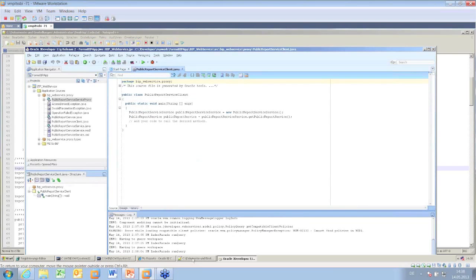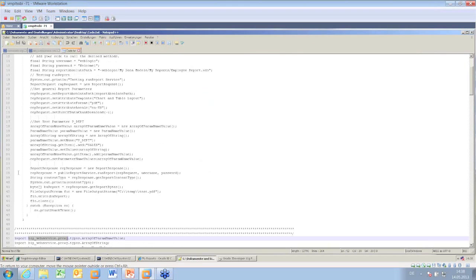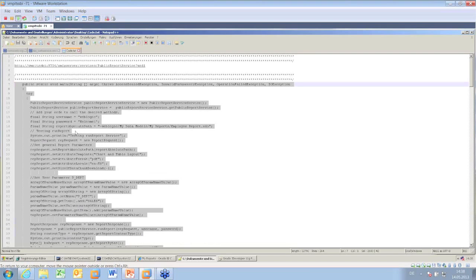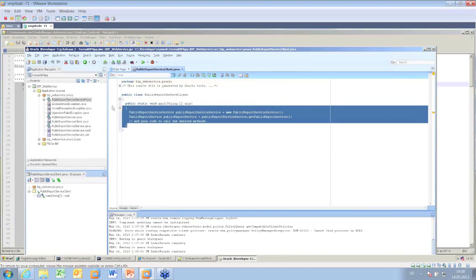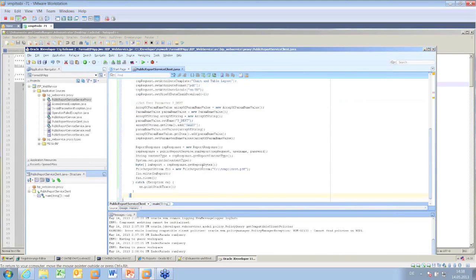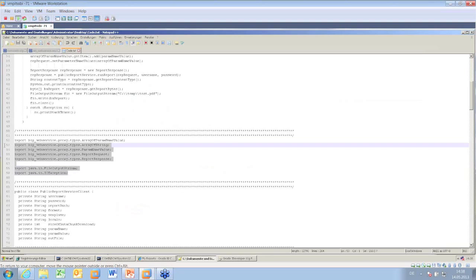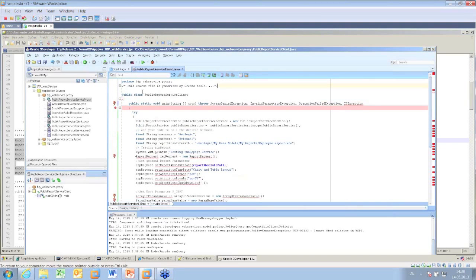Okay, we have in this file some code that we prepared for the main method. We'll take it and replace this one. We need to import also some resources that are necessary. Put this here.